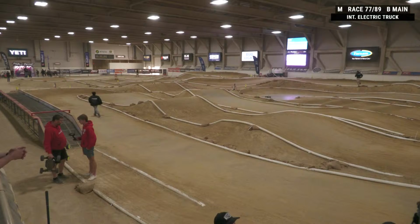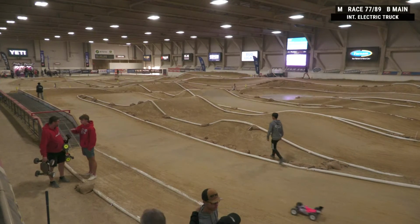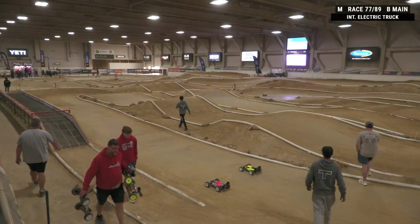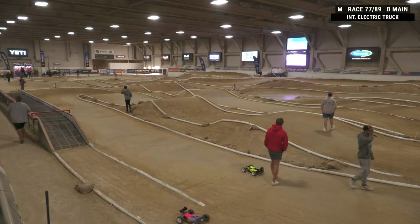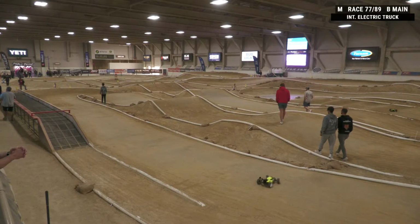Everybody's got broom emojis now in the chat. Yeah, Mason Fuller. Scotty cracks me up with his stuff. But Mason Fuller takes that, followed by Ryan Lutz, and then Ryan Mayfield.